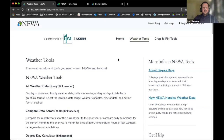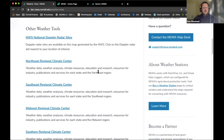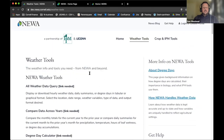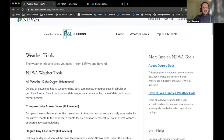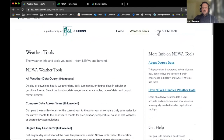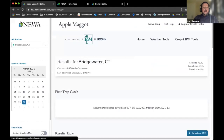Again, whether you're logged in or not, this is a way to access the same set of tools, but instead of just activating them in your dashboard, you are scrolling through them. This first one, you'll remember we're still working on weather data query and degree day calculator. Compare data across years, we're actually not going to do. It's out of scope for this project. But if we go to crop and IPM tools, you'll see that here's Apple Magnet. So this is just another way to access this. And the point I wanted to make here is that you can use this without logging in.